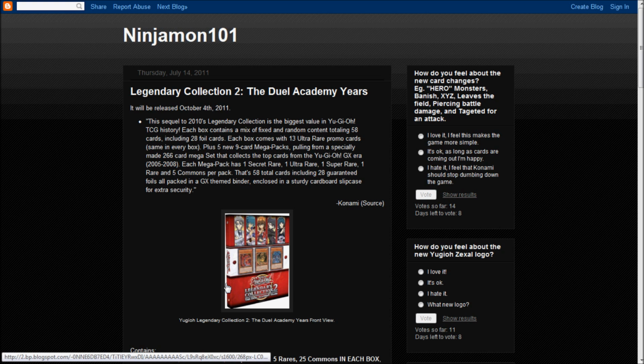So that's what it is. This is Legendary Collection 2, the front view of the binder with Aster Phoenix, Jesse Anderson, Jaden Yuki, Chazz Princeton, and Zane Truesdale. And in the front you can see the three GX counterparts of the Egyptian God cards: Yubel, Hamon, and something. No offense, but I just forgot the names. It just says Yu-Gi-Oh! Legendary Collection 2, the Duel Academy Years.